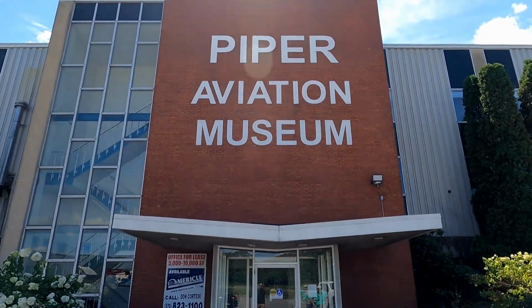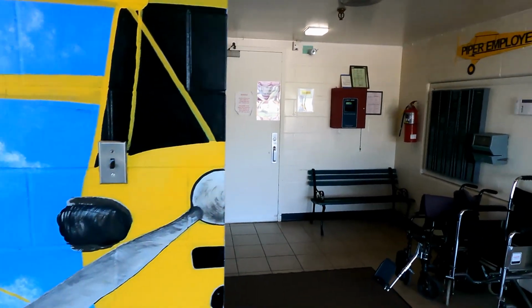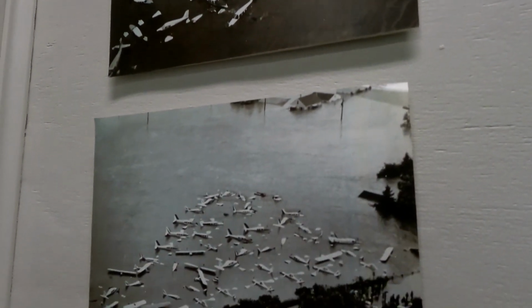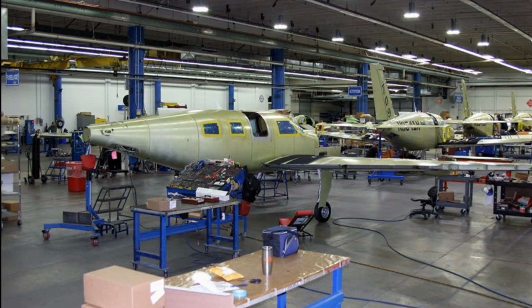This museum honors the legacy of the Piper aircraft designed and manufactured here. Unfortunately, in 1972, the factory suffered heavy damage from a flood caused by Hurricane Agnes, and a large number of aircraft were damaged beyond repair. Ultimately, this flood ended the production of the Comanche and started the move out of Pennsylvania and into Florida for Piper.